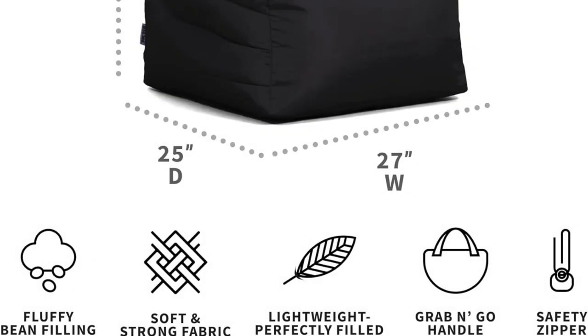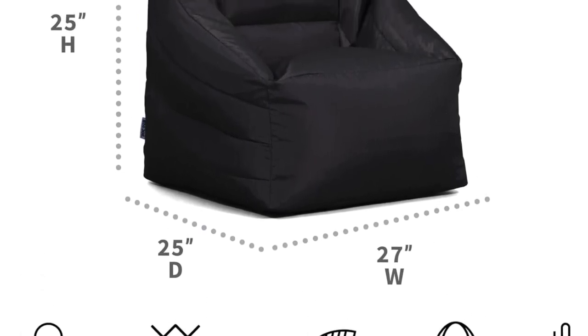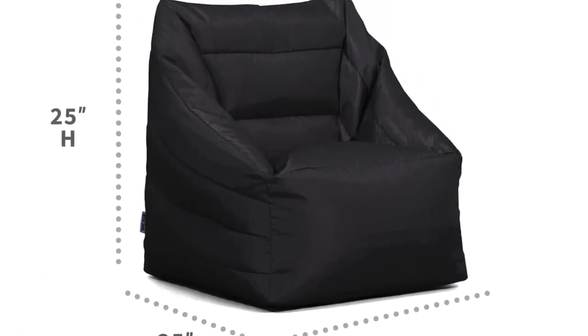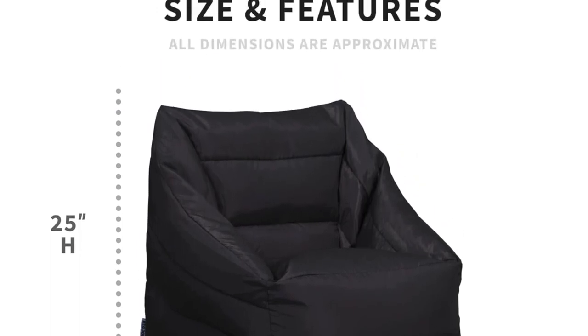The inside of the Big Joe Stack Chair is filled with unique mega beans. While more and more beanbag chairs are using foam fill, this product is a traditionalist. The beans are lightweight and form completely to your body. No matter your size, you will feel like you are sitting on a cloud.